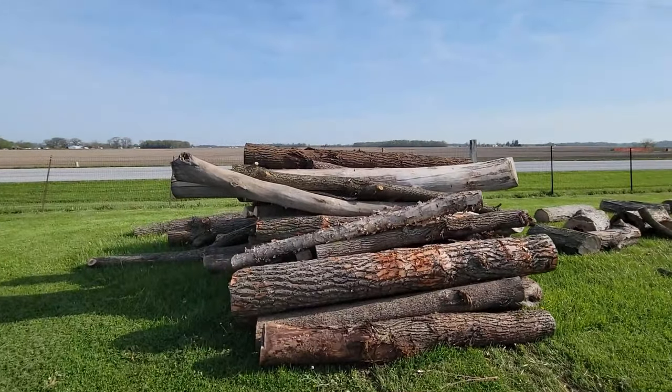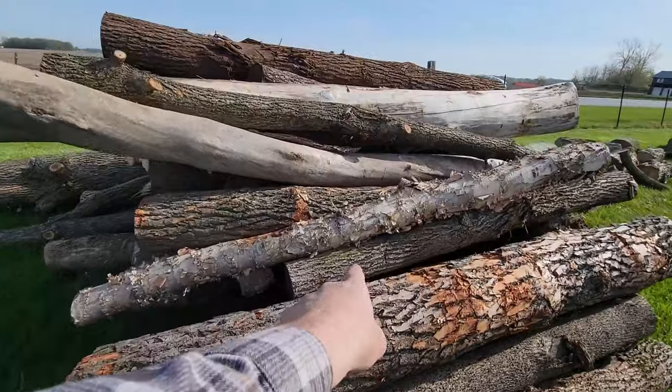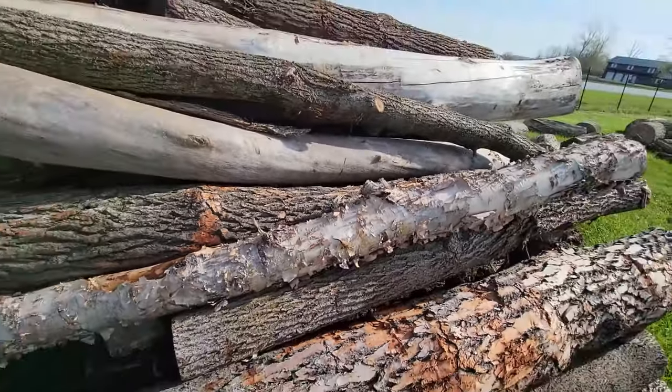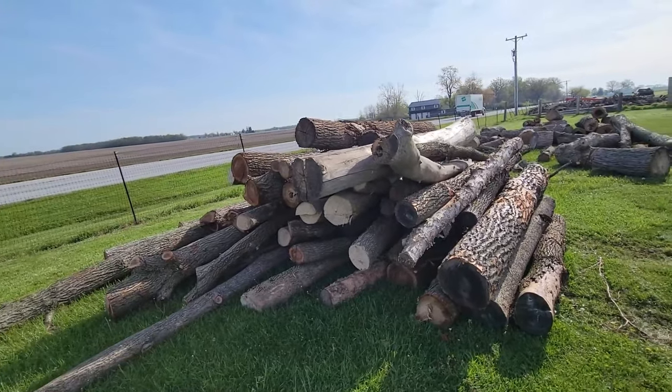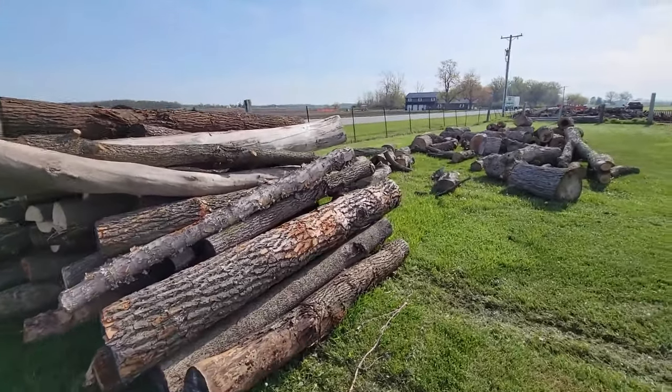Man, look at that birch. That piece right here looks good. Stuff smells so good. But yeah, that's it. I just wanted to give you a little rundown of what's here before everything shows up.